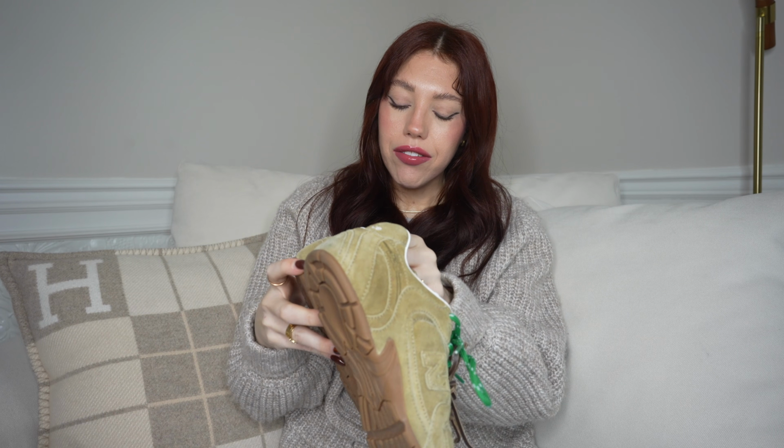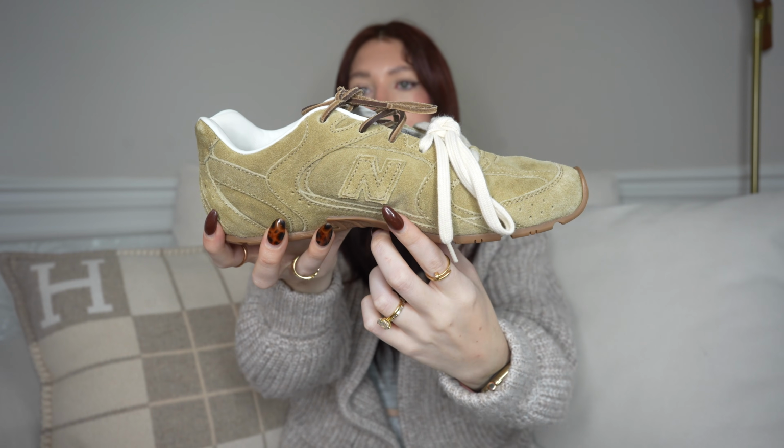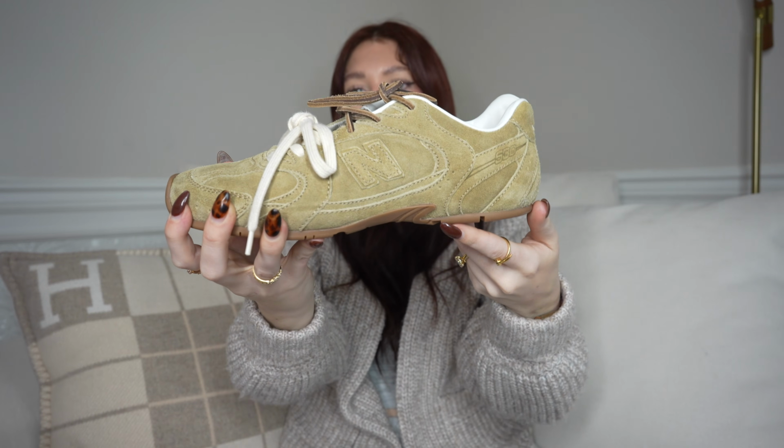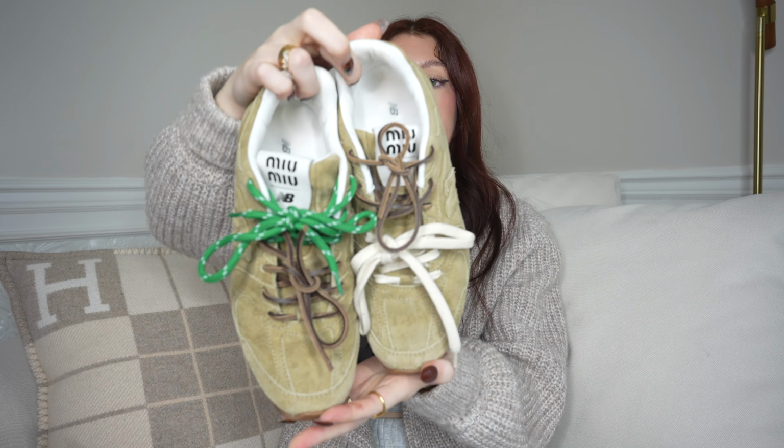And then I love the New Balance logo on here. I just like the idea that it's the same color and it's kind of stitched in. I just think it looks really nice. And I really love the contrast ties and the double ties. I just think it looks so funky. It looks so cool. I really love the design.